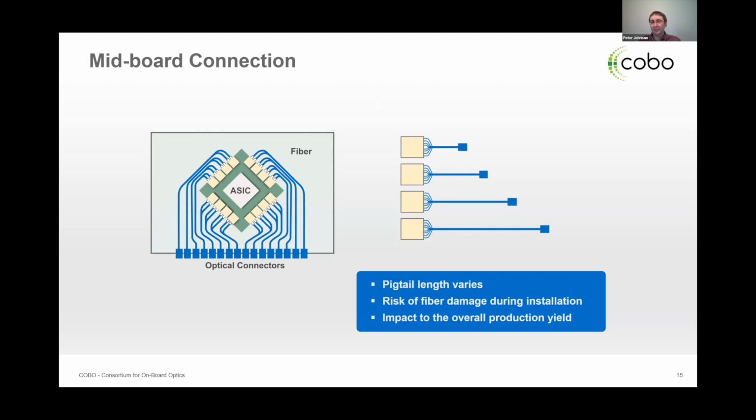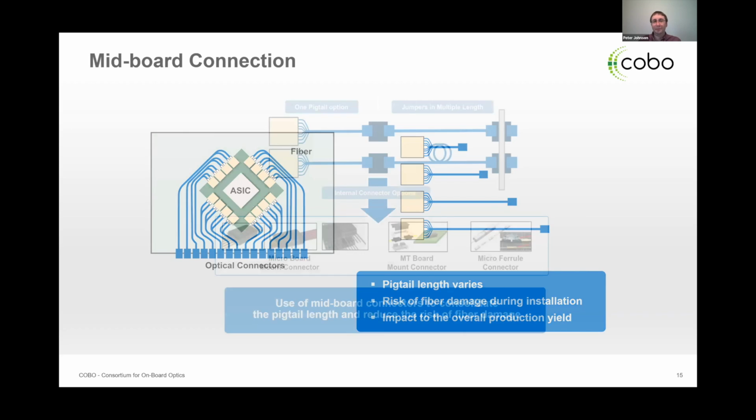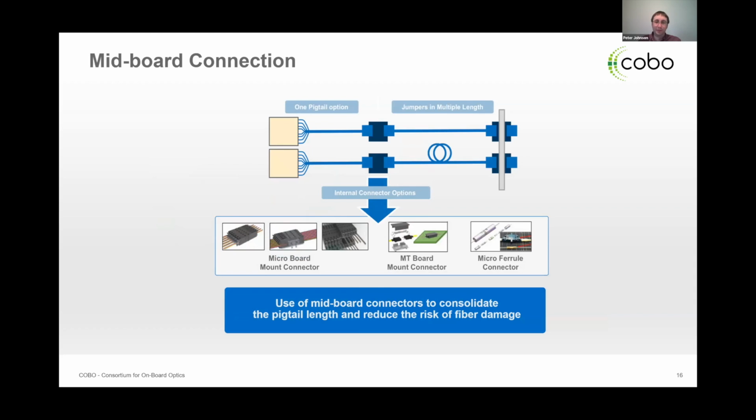So there are alternatives to this. And again, we had a discussion within the group over what types of options you could use. If we're talking about having a midboard connection, there are different varieties currently in the market, and there are also ones currently in development. But that could simplify the process, so that instead of having 5 different optical engines, you now have one standard optical engine with a standardized pigtail length. And then your jumpers can be however long they need to be. You can potentially manage the fiber much more easily in a jumper because you're not risking damage to the entire part, just to that jumper cable. This can reduce the risk of fiber damage and reduce or consolidate parts. But again, we're adding additional connectors into the component system.